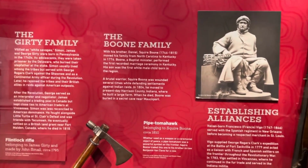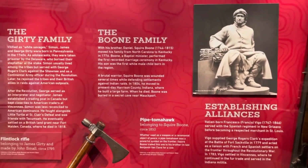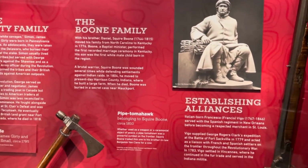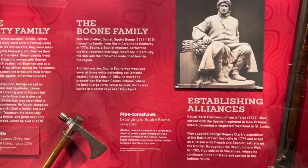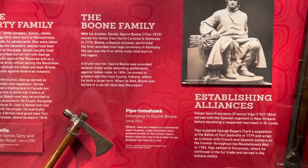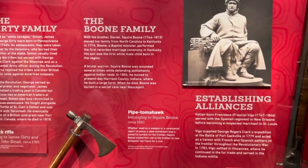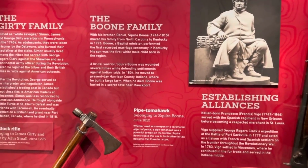Here, the pipe tomahawk, whether used as a weapon or a ceremonial object or a piece, a pipe tomahawk was a powerful symbol on the frontier. Squire Boone traded this one to his brother-in-law Benjamin Van Cleve for a cow.